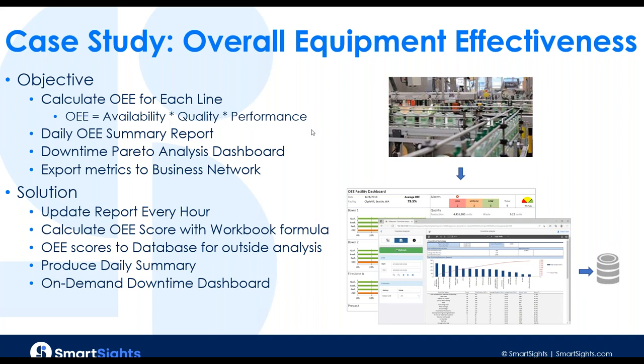What is the performance of the machine? How much output did it generate compared to what we planned for it to generate? And the quality of that output, right? How much of the output was actually accepted versus rejected? And all three of these factors are basically multiplied into a percentage that gets relayed as the OEE score.